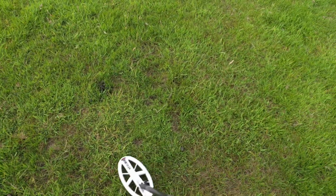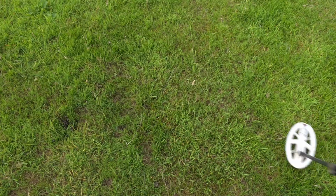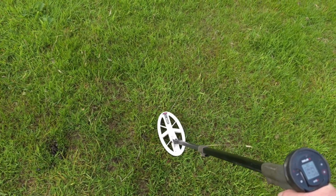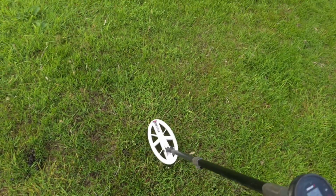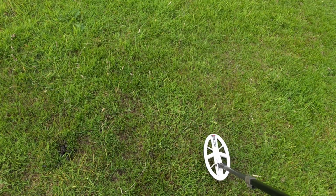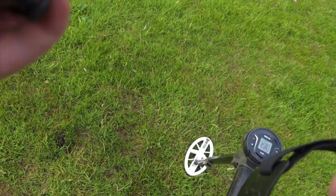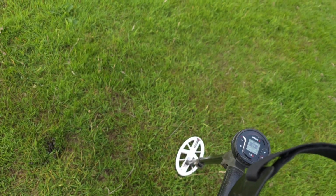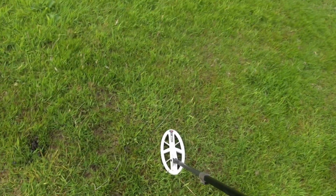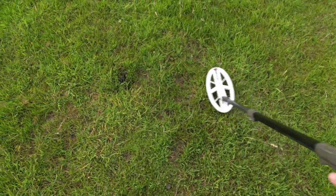God, it's extremely busy now, if you can hear all the iron and stuff. There's plenty of iron in here, but we will just find that target. I'm going to leave these 66s and 67s and try to find something decent. You know, high numbers, maybe a coin or something. We'll see what comes up. Alright, just adjust myself a little bit. I am a bit sorry for the shaking.